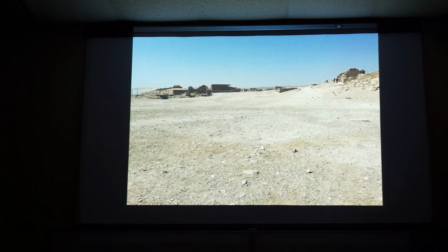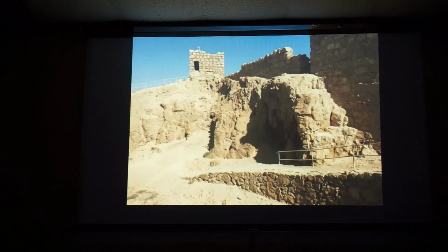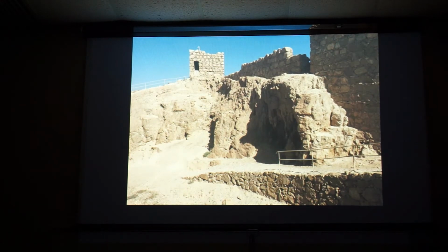This next slide is going to be a mikvah, which is located about right here. All of these buildings would have been located right here in the center. This mikvah is right down here. And then this is a guard tower that was up here by the entrance from the snake path and the snake path gate. That is one of the lonely guard towers at that gate.